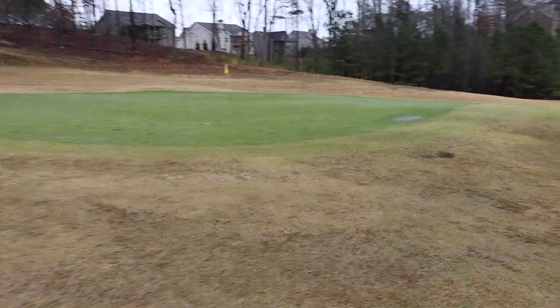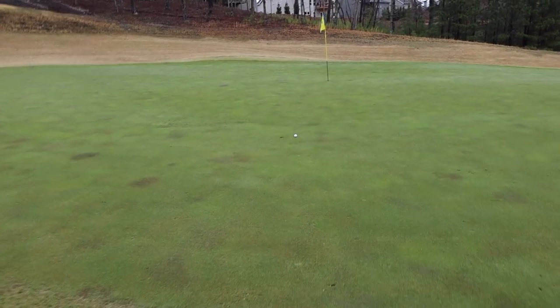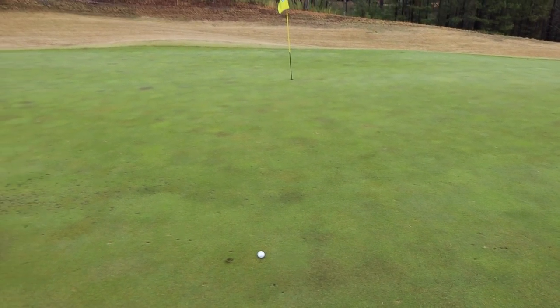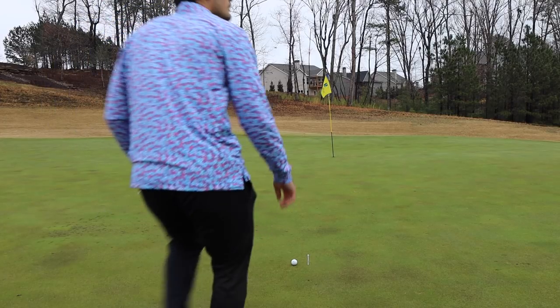And walking up to the green here, literally a perfect shot. I was not expecting it to be here. If anything, I thought it would be way back there on the back edge of the green. So to have this is pretty solid. Let's try and make this eagle. All right, I'm pretty sure these greens are gonna be pretty slow. It's been raining here a lot, so.